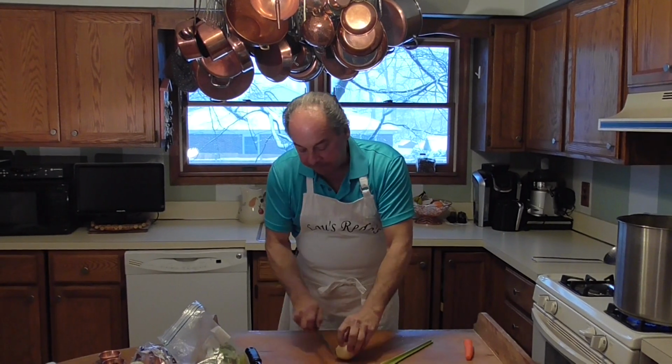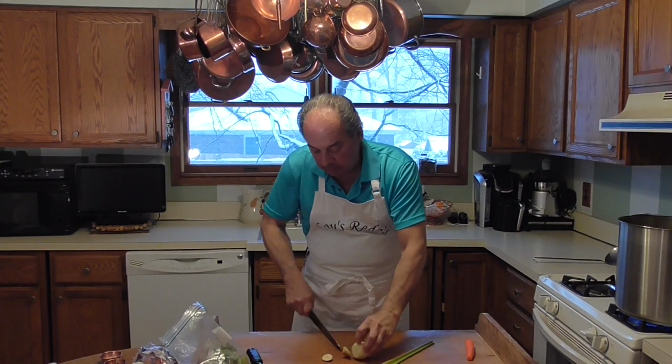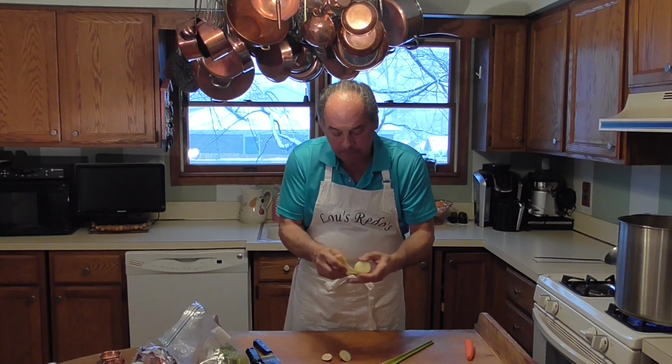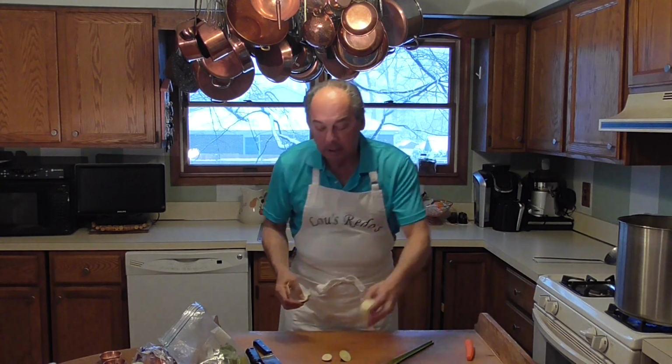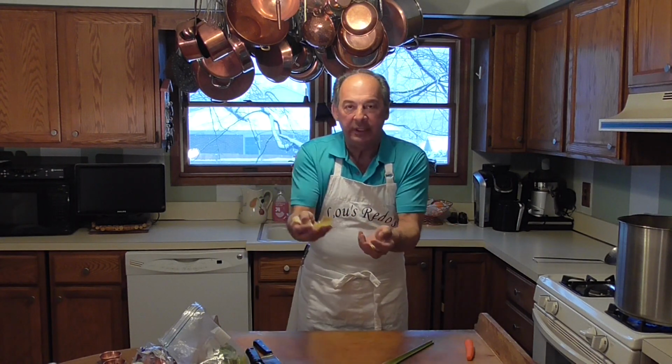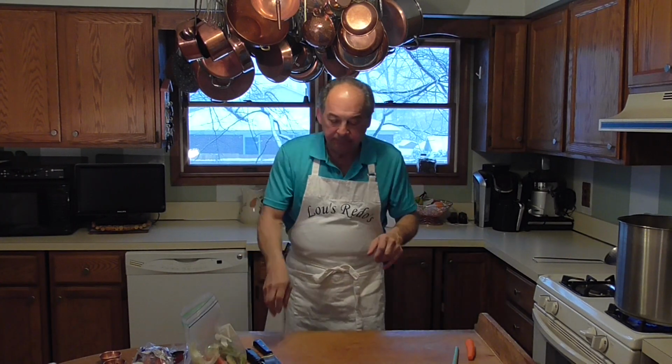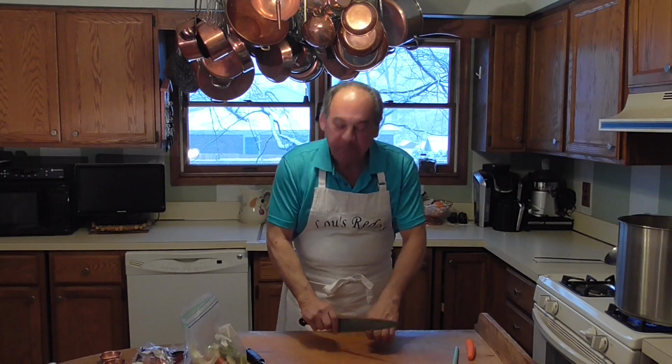Same with onion. You take that first layer. There's nothing wrong with this. You could actually eat it. In the bag. You buy a head of broccoli, you cut the florets. What do you do with the stem? Wrong. Or you give it to the dog. Wrong. Yeah, wrong answer. Cut it, put it in the bag.